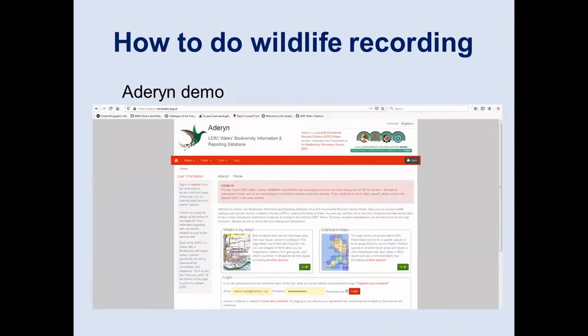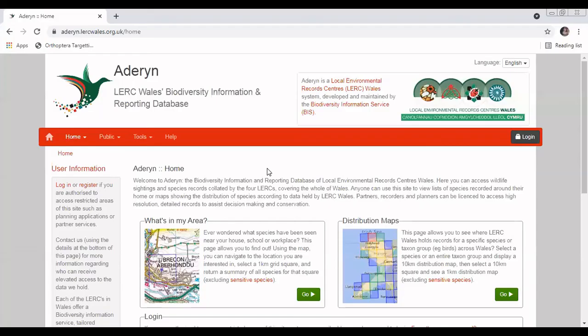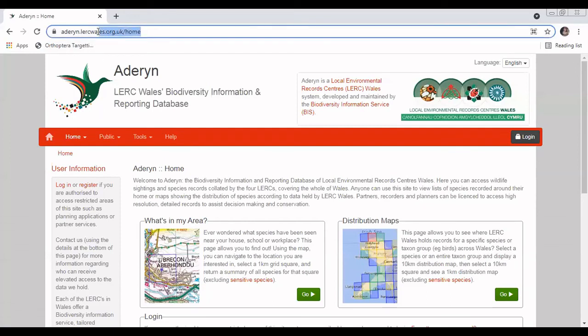And the final thing I'm going to do today is to show you Aderyn. So this is a data outgoing product website, and it's how you can view the records that exist for Wales. So I'm just going to pop over again to a different screen. There we go. So there's the web address up there.